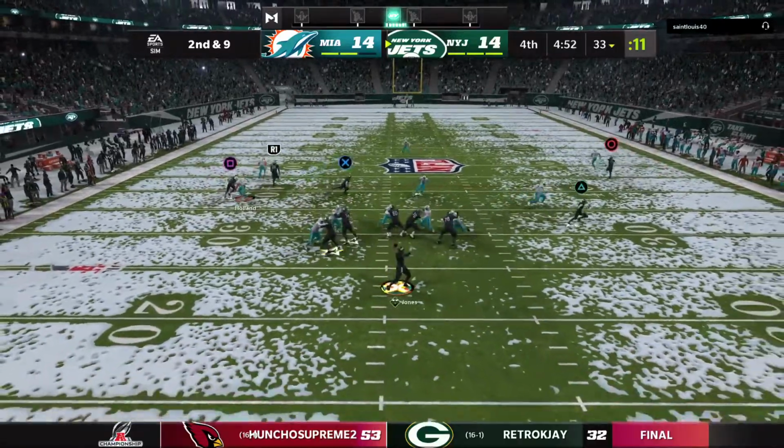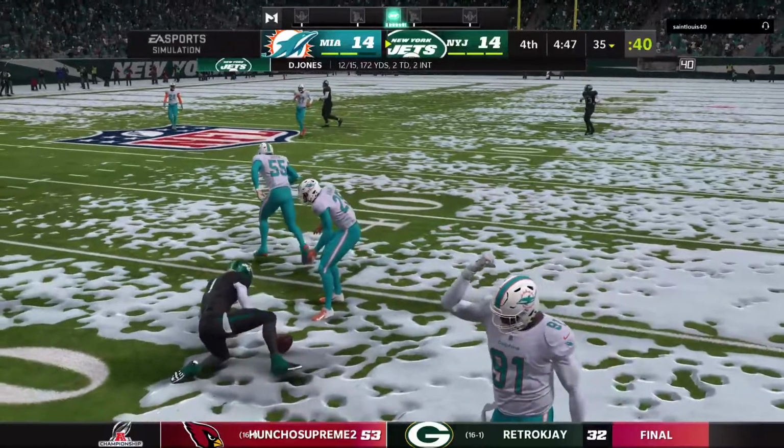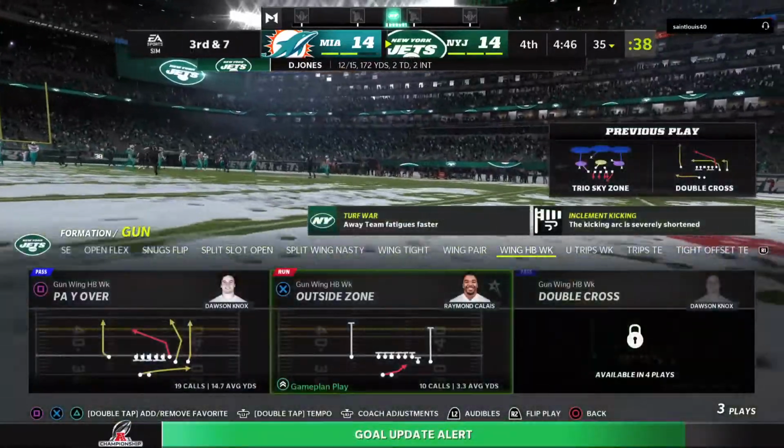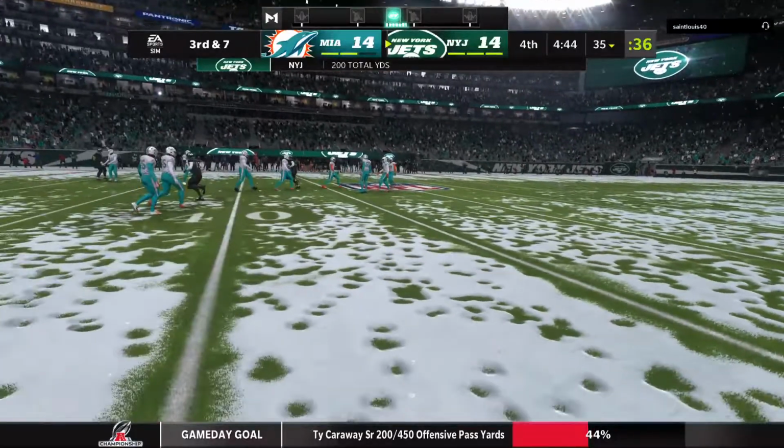On 2nd and 9, Jones. He's going to flip one out here to his running back. Just a gain of a couple there. And that'll make it 3rd down. And we see another pitch and catch there to the running back.